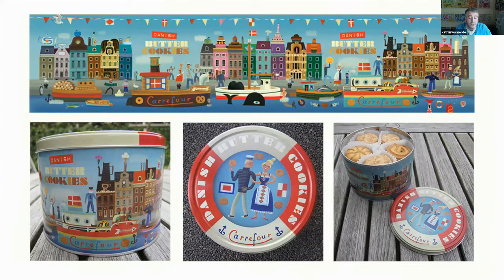Here's another cookie box that I made for a supermarket that is big in Belgium, so to say. But I don't think they sold a lot of these tins because they were always on the lowest shelves in the stores. I've been remarking.